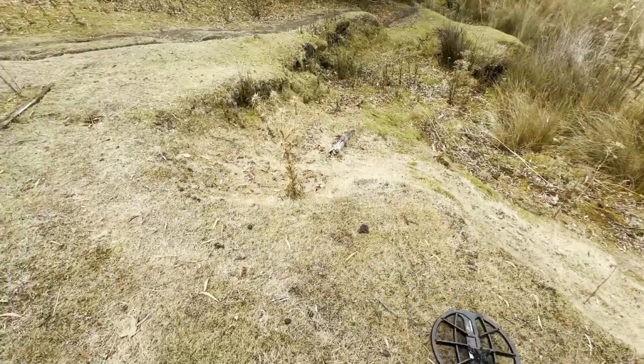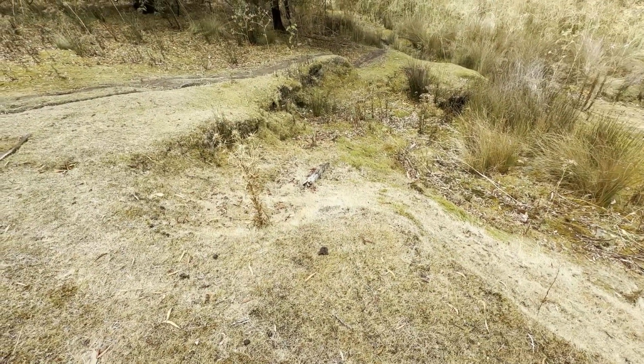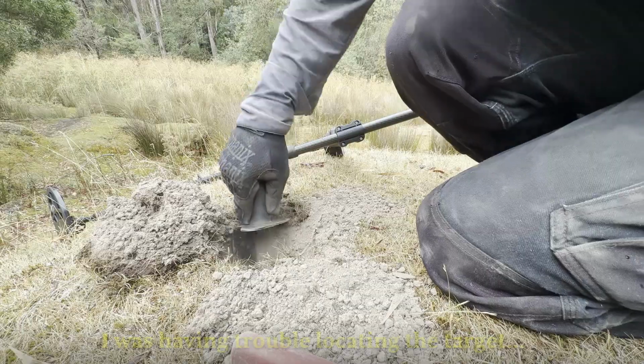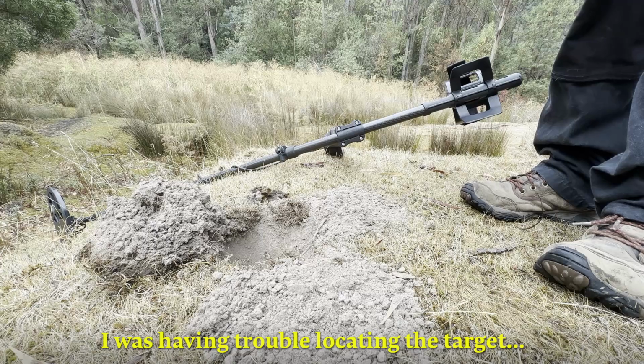Well guys, I'm at the new location. I've been here for about 15 minutes or so and haven't found anything yet, but our first signal is this one. Well, I don't like it.